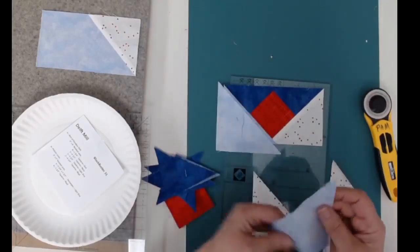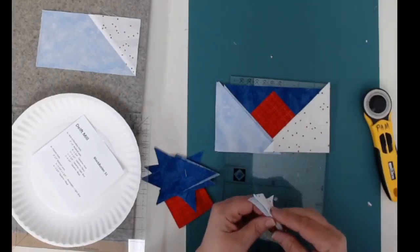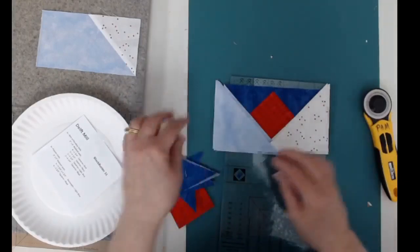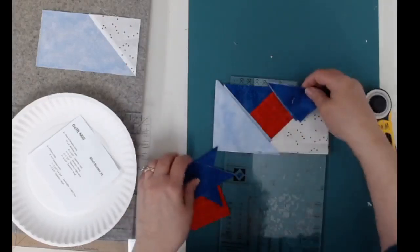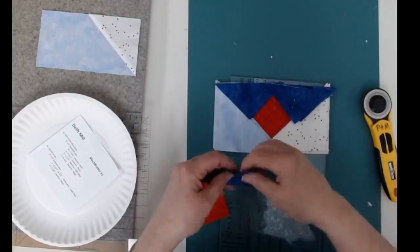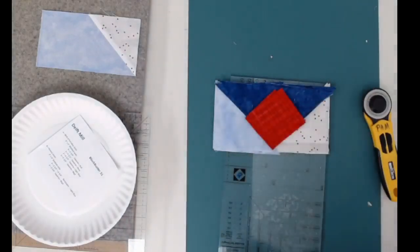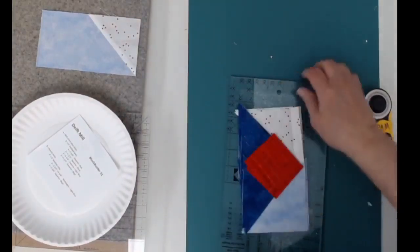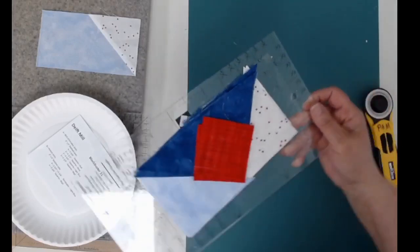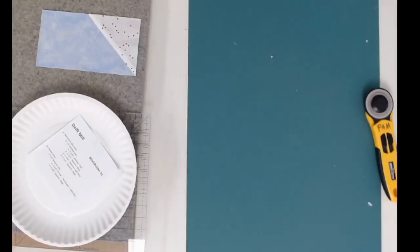But there's a triangle for this side. There's triangles for this side. There's triangles, because I'm going to be making 4 of these. There's my triangles for this side. So that's how it's all going to go together. That's what I'm going to be putting together. So I'm going to take this whole stack, and just because I laid them on top of my ruler, I can pick up the whole ruler and carry it over to the sewing area just to kind of keep it all together and lined up.